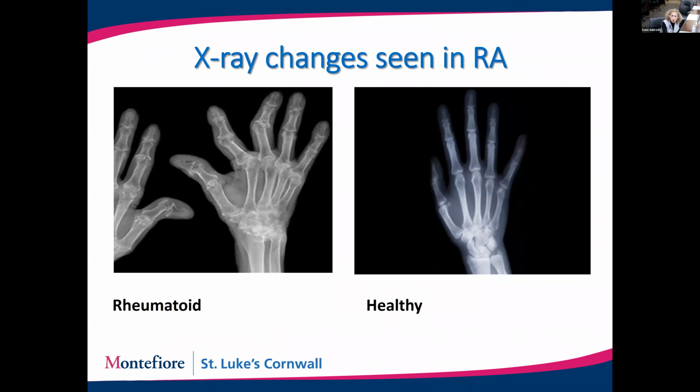All right. So again, different than osteoarthritis, you'll see on the right side, that's a healthy hand with all these beautiful spaces between the bones. As I like to say, when we take an x-ray, it looks like there's a space between your bones. There's not. It's cartilage, right? So cartilage, because it doesn't show up on an x-ray, as that cartilage wears away, when I take an x-ray, we'll see the bones getting closer and closer and closer until they look like they're rubbing on each other.